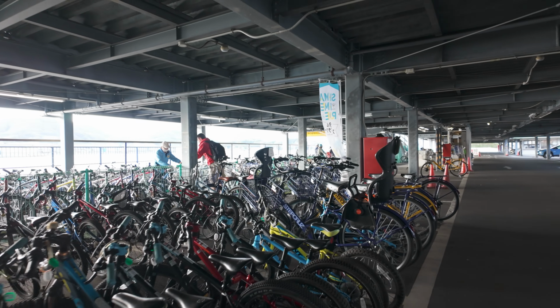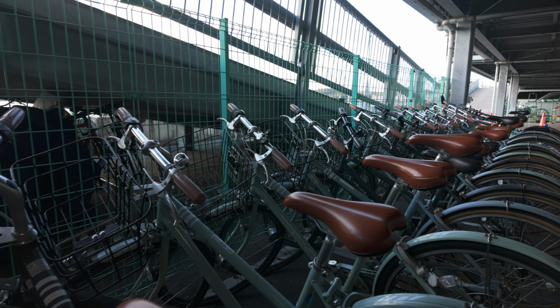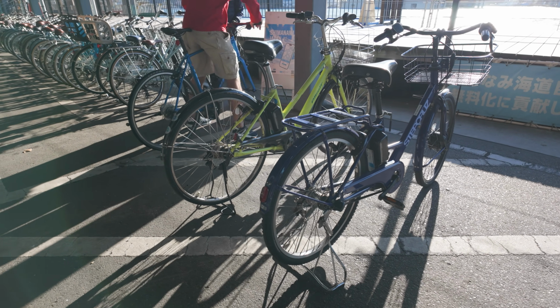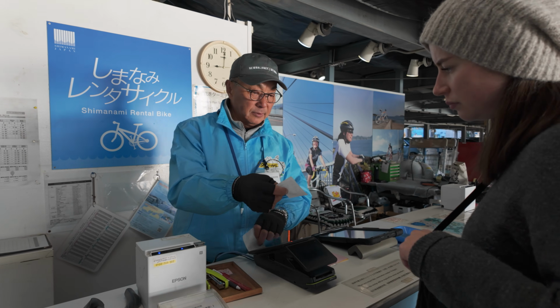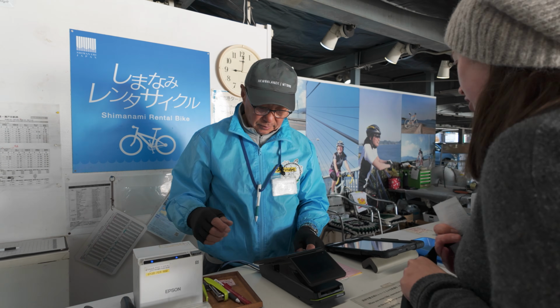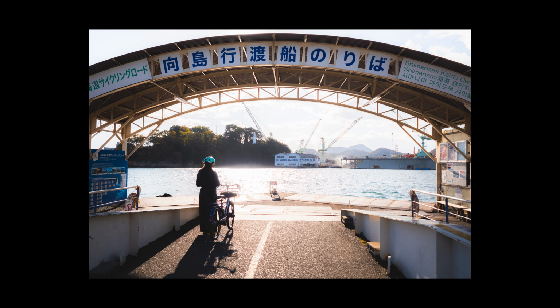But first, we need to get some bikes. The Shimanami Bike Trail is serviced by several bike stations throughout the island network. The first being in Onomichi, and it's a short walk from the Onomichi station. You can reserve bikes online or just get lucky on the day. And once you have your bike, you can make your way to the wharf and await for your ferry crossing.